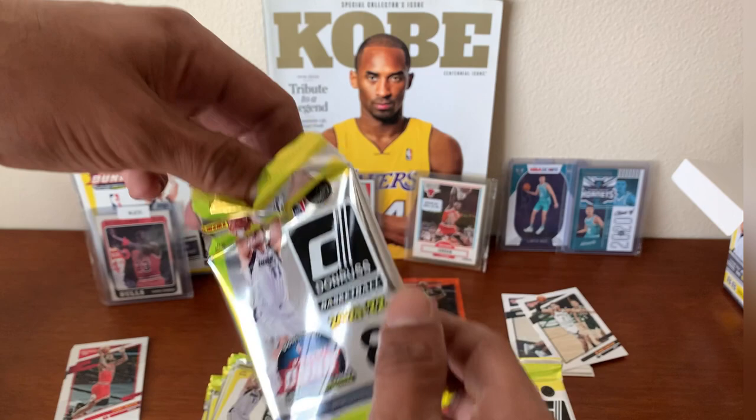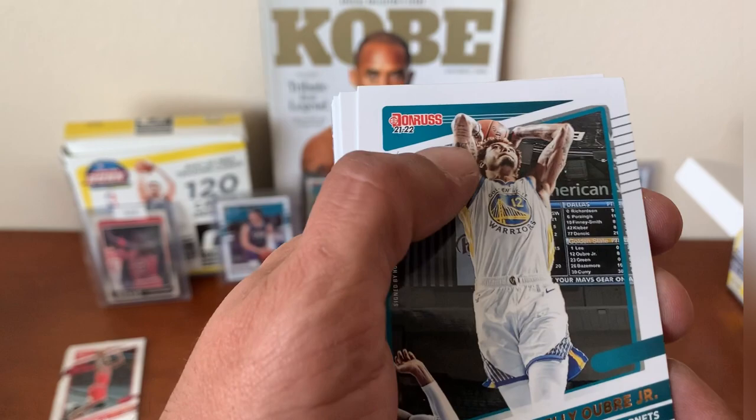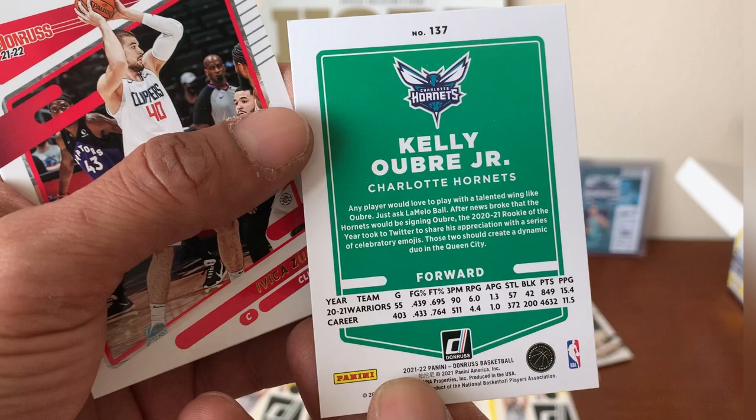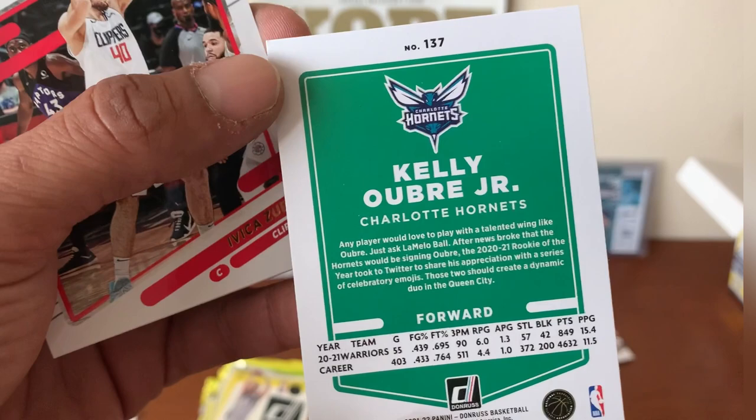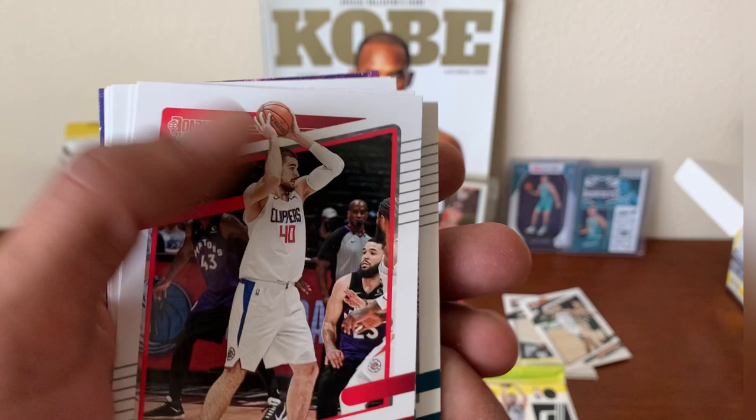Kai Jones, Jr. Yeah. From Golden State. It's not Golden State, it's the Hornets. Oh, the Hornets? Yeah. It shows Golden State. I don't know. That's weird. Man, that is weird. On the front, it shows Golden State Warriors, but on the back, it says Hornets. Or he was drafted with, I don't know. I would just keep rolling through. Ivica Zubac.